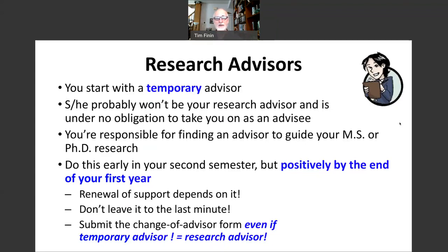Now, you want to try to find a research mentor or permanent advisor early. And you should have one by the end of your first year as a graduate student. Now, if your interests change, it's possible to change your research advisor. There's a form to fill out if you do want to change your research advisor. And in fact, you should fill that out even if you're changing from your initial temporary advisor to a permanent research advisor.